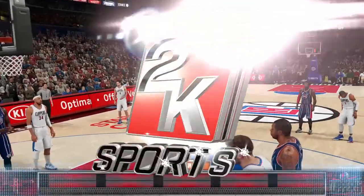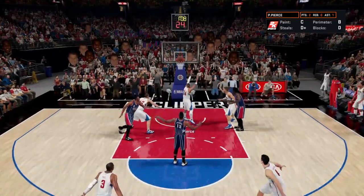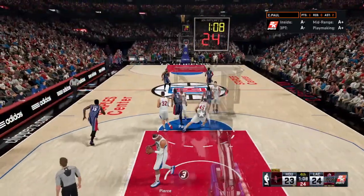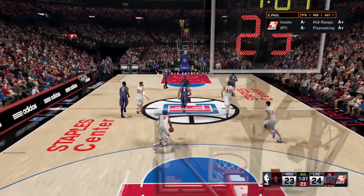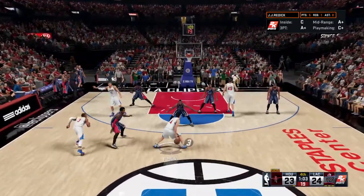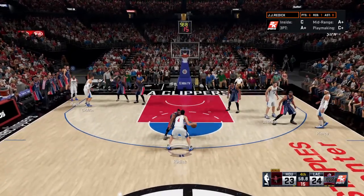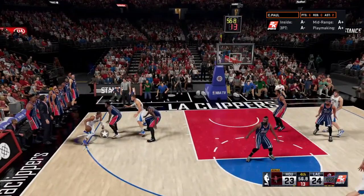What a performance from Harden here. 10 points, and he's got 2 baskets from out in three-point land. And I'm sure they'd like to get a few more of those out of him. And the Clippers making a change here. Redick is checked in. And how big was that? He is just so reliable, so confident at the free throw line.